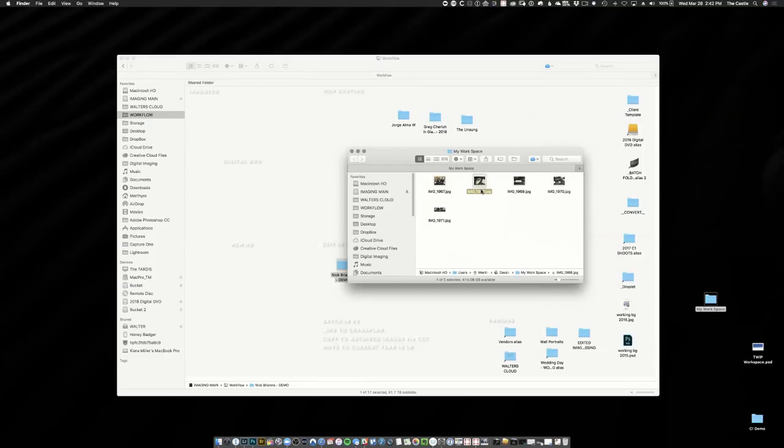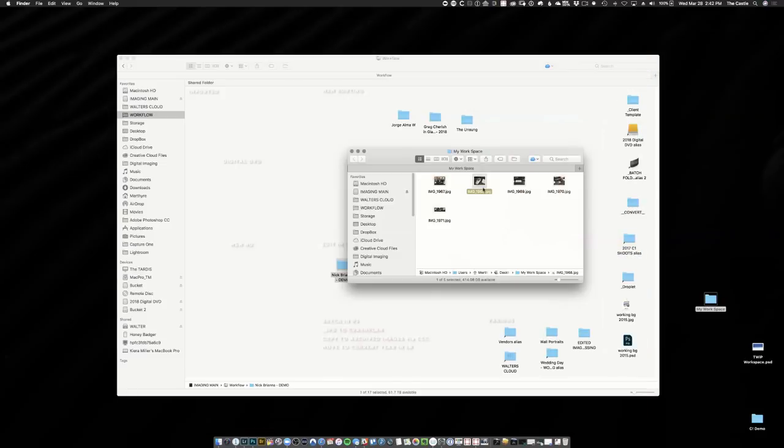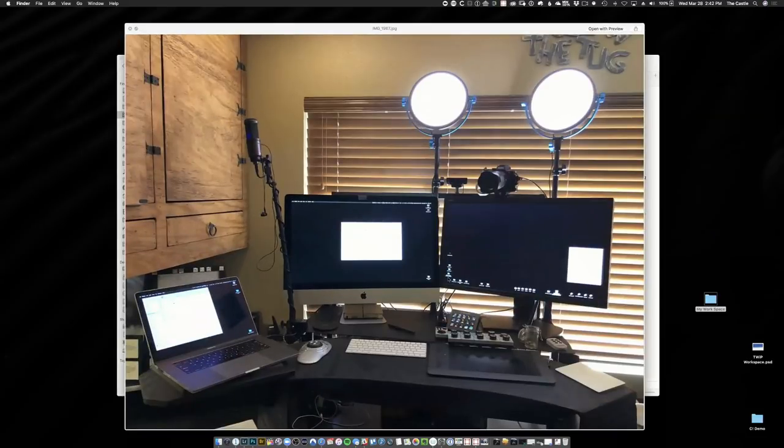So what's on your desk there? Go back to the big image. Okay, so I see a MacBook Pro. Is that your main processing machine, or is there a monster machine somewhere else hidden that I can't see? No, the MacBook Pro is just my secondary computer. This is my iMac. Oh, that's an iMac there. Okay, got it. And my NEC monitor.